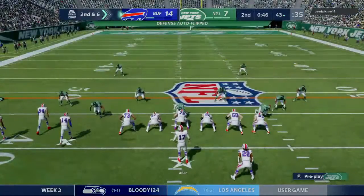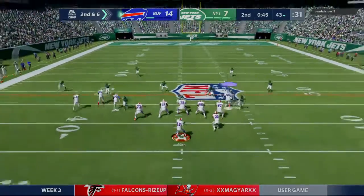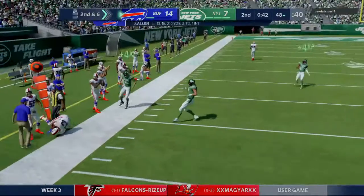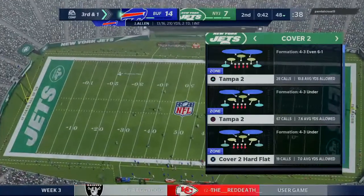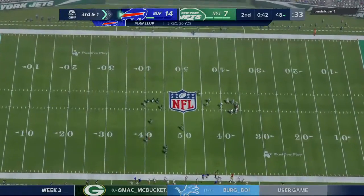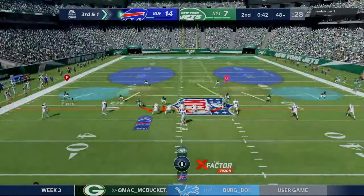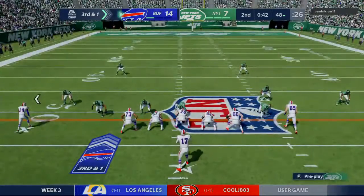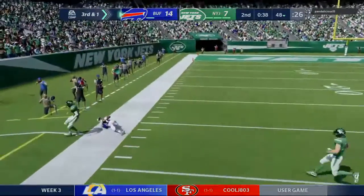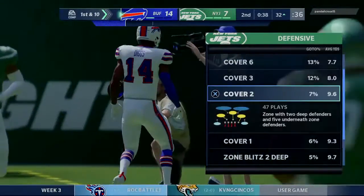A 4-receiver set here. 3 to the left, 1 to the right, 2nd and 6. Operating from the gun. Allen got his man there, complete to Gallup. And he's able to get this one out closer to midfield across the 45. That catch good for 5. It's third down. From the gun, Allen. And he's able to find Diggs. And he'll be out just a yard or 2 shy of the 30.